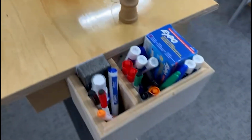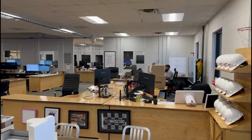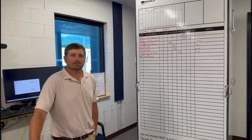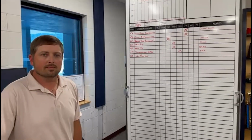Okay. That's awesome. And then we have the stand-up tables. Look at this, and look at this cool little marker and eraser bin. So the whole office, open office setup, and then this is their huddle area. I've never heard of a job site team huddling with the design team and the owners daily in a quick huddle to remove roadblocks, but they do it and it works well.